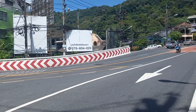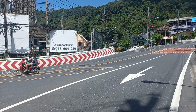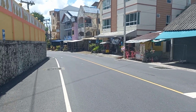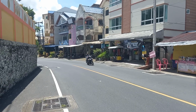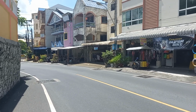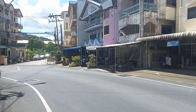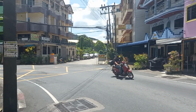If you go up this hill, past this hill will be Katu City, and then Phuket Town, like that. So we're gonna go this way, walking around here, and then we're heading down. It connects to the Nanai Road at the end of the Nanai Road. We got all kind of shops here. So this is the connection to Nanai Road on the northern end.